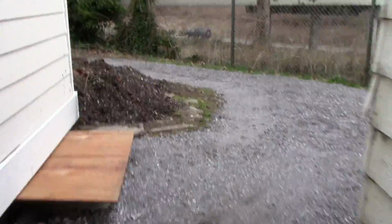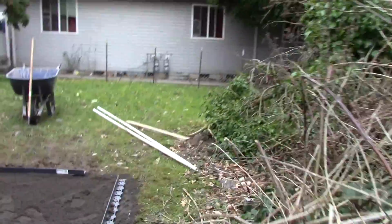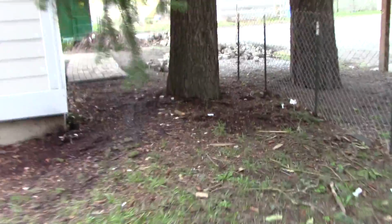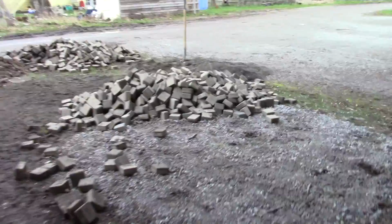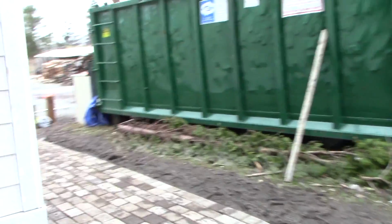Alright, so we're doing pavers again on the paver job. We've almost finished this side and are working on the back now. We're getting the Edge Pro in and the sand laid. Today we were working over on this side, putting the pavers down, just getting a paver pathway going around the house, like so.